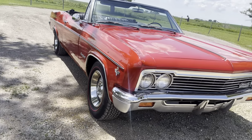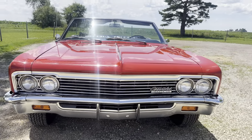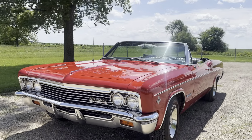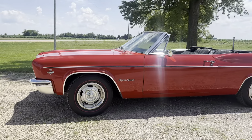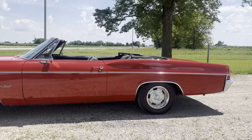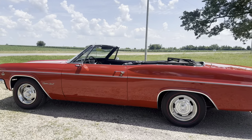And for sure, give us a call on this gorgeous 66 Impala, because in the low 40s, this car won't be around long. Where are you going to buy a car that looks that nice, this clean, that runs that good for in the low to mid 40s?